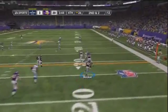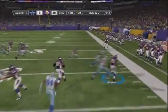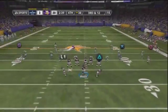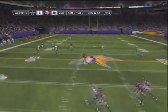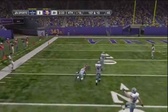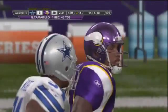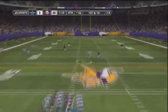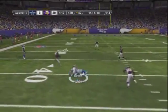And Webb back to pass, looking for Lorenzo Booker. He's got some blocks set up in the screen pass, takes him up to about the 40-yard line, gain of 14 on the play. And now Webb back to pass, 3rd and long on the left side, looking for Greg Camarillo. That's like the first time I've even said his name in this franchise. It's one of the first times anyways. But I would shank a Ryan Longwell field goal attempt, and the Cowboys would take over.